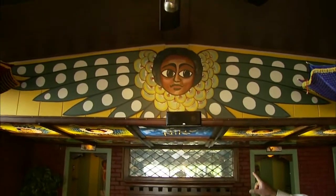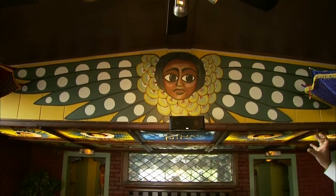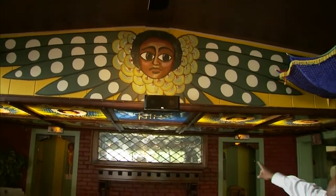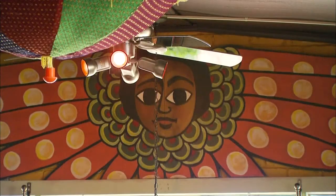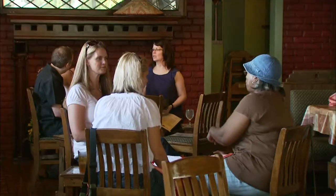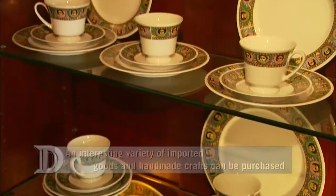This is the angel. Yes, it is an Ethiopian drawing. You see the big eye? An angel on the top, an angel down there on the bottom, an angel on the other side. That is giving you protection while you are in this restaurant. So spiritually, you're more covered so that you have a good time, feel secure, relaxed, joyful, happy, and so on.